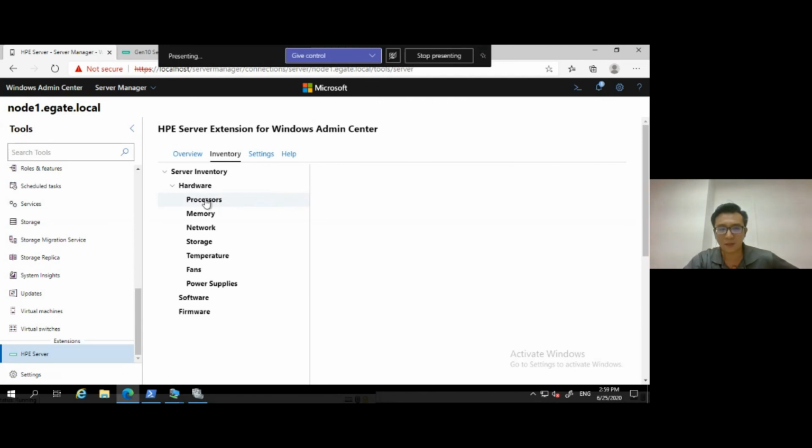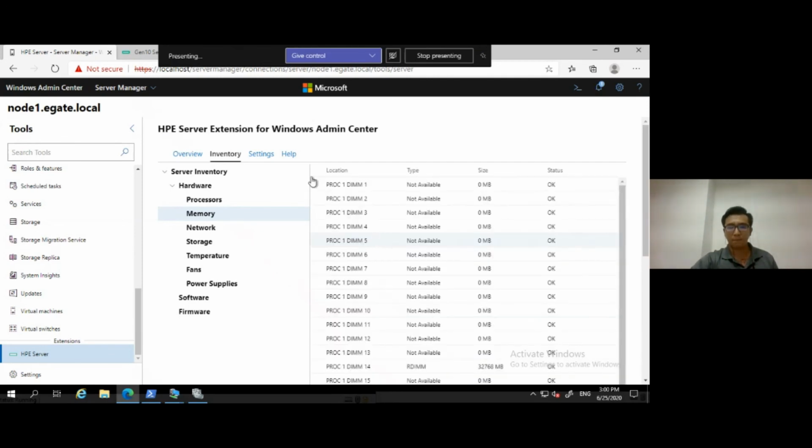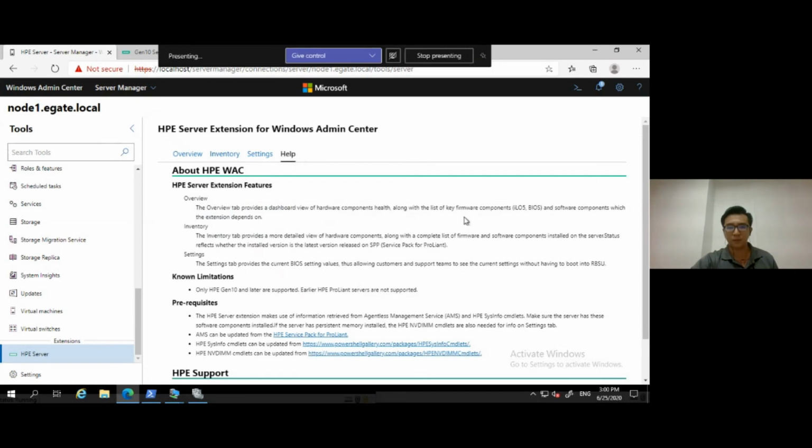From here you can see some information about the iLO, so you don't need to purposely go into the iLO to get this information. See, the processor, the memory. I think we are running out of time, right? So Chua, can you just click on the help button there? What does that show?